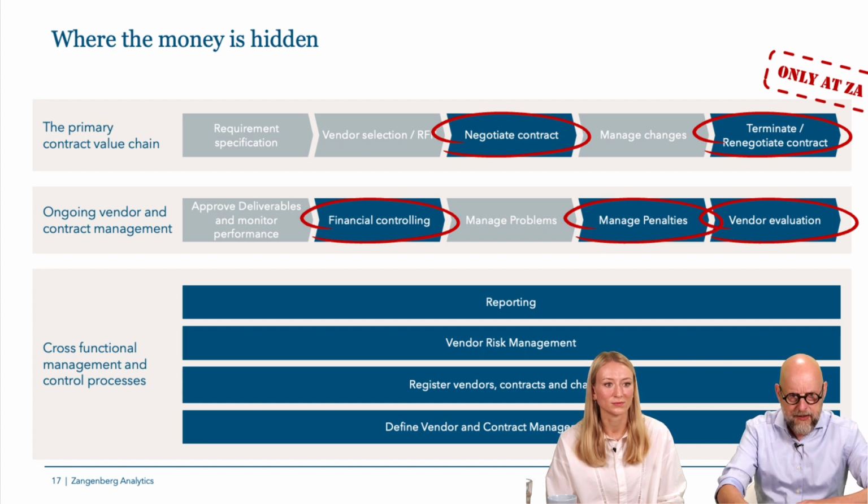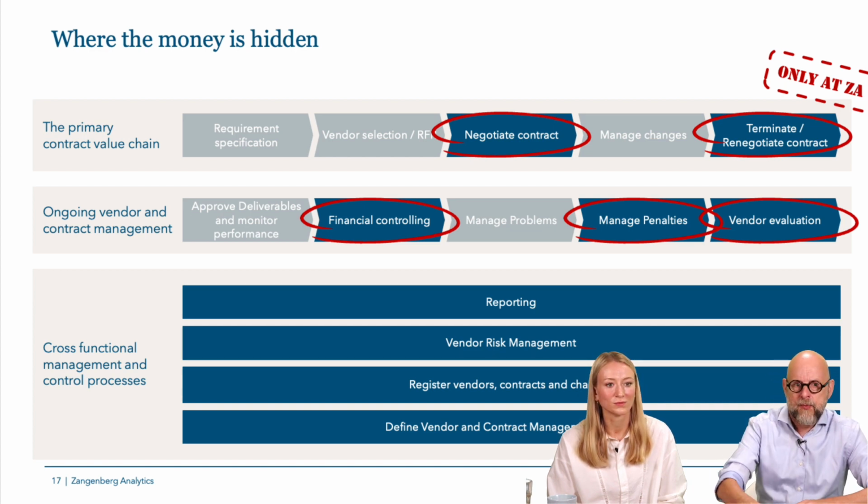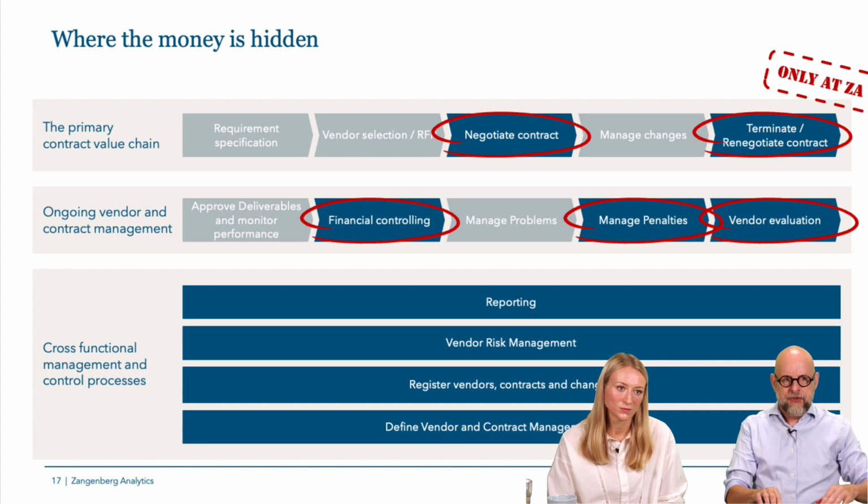There's a lot of things to be said about penalties and whether it's the best way to incentivize vendors to deliver. We don't think that's the case. We don't think that penalties are the best way to incentivize vendors to deliver good quality. There's a lot of other things you should do before. But when you have penalties in your contract, you actually paid for them.